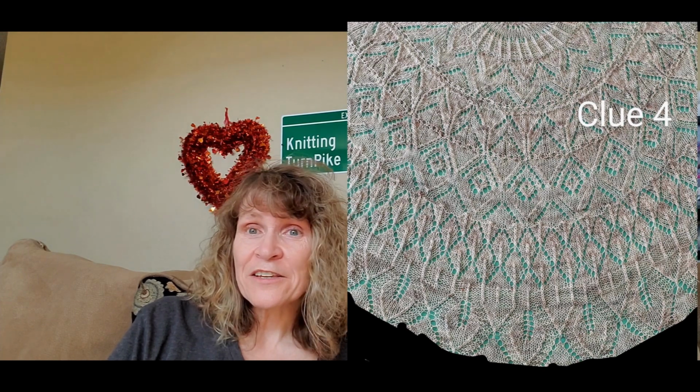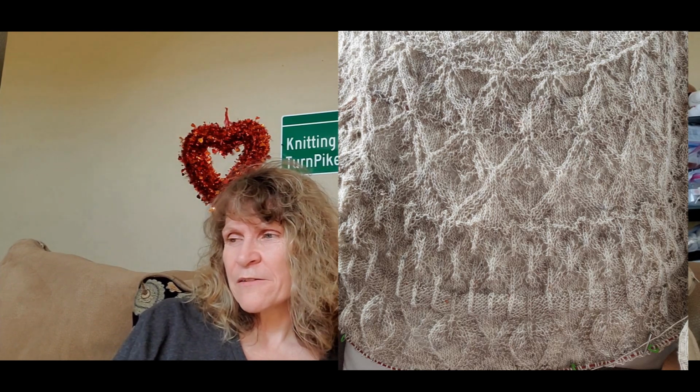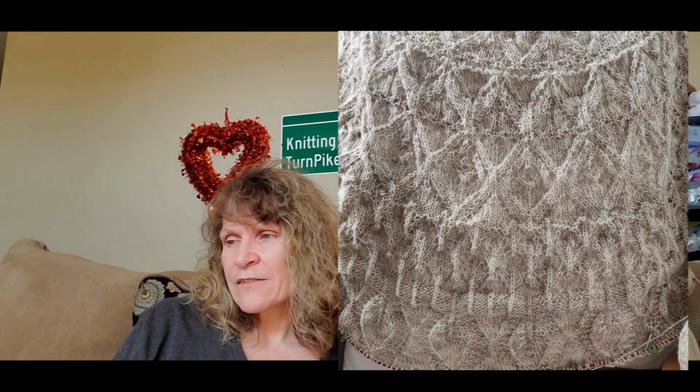Both of these are. So thank you for sharing that with us, Wendy, and for being here and participating with us and sharing your amazing shawls with us. They both are just equally stunners. They're both really, really pretty and elegant, and I'm excited that you're here. So thank you for sharing that with us.